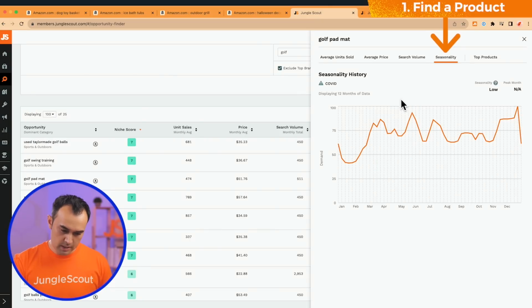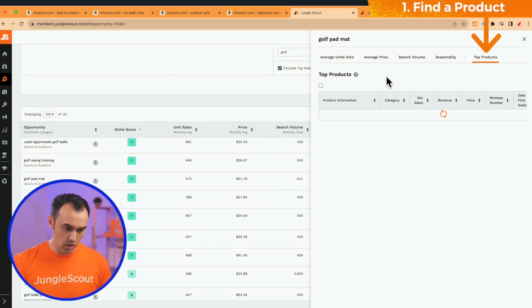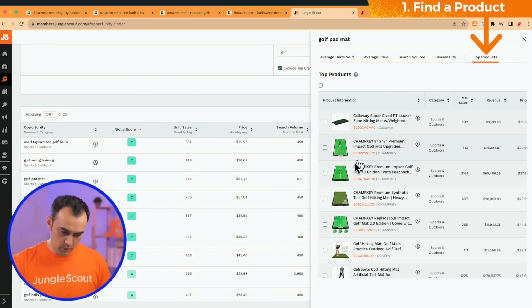Seasonality. This one, it doesn't look like it has any specific type of seasonality. Looks like it is a little bit less in January, higher in November. Okay, and let's take a look at the top products here. Okay, I had no idea what this would look like, but now I've got a little bit of a sense here. What I'm curious about is how much room there is to improve upon this product.